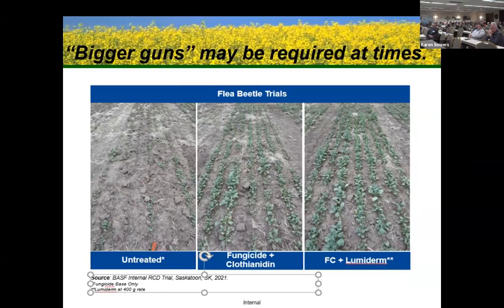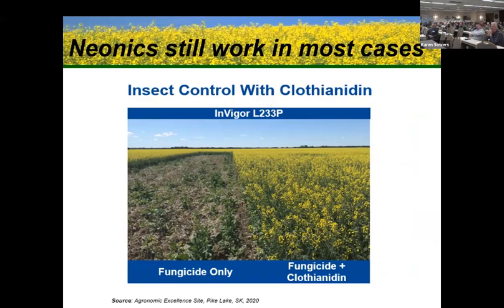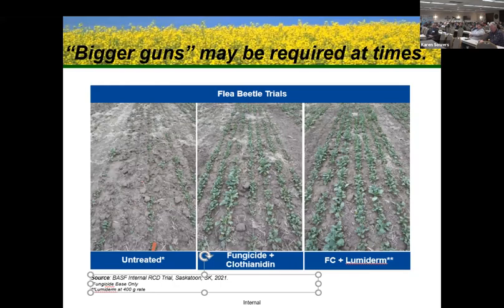So your neonics, your base insecticide package, that's what you're going to get. We've also got some add-on products, our Lumiderms, our Fortensas, our Buteo starts. And we've got some heavier populations of flea beetles. If we're seeing a lot of striped flea beetles, those diamides, butenolides, they are more lethal. They've got quicker knockdown than just a straight neonic. So there are situations where those come into play.